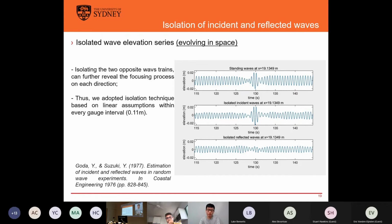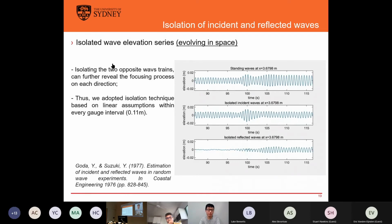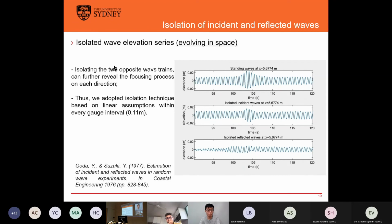Again, the very strong oscillations we see in the top box are simply due to the standing wave characteristics, which are heavily phase dependent.